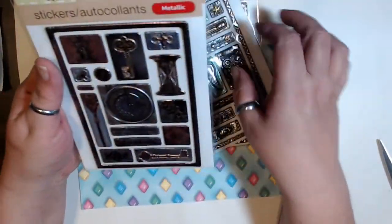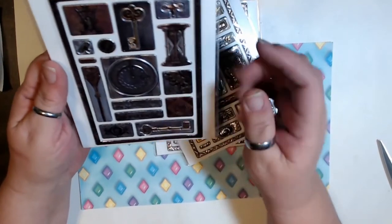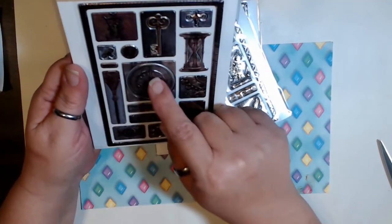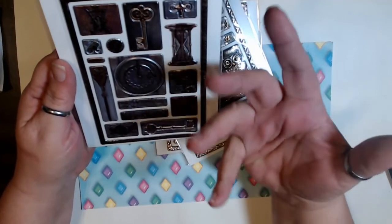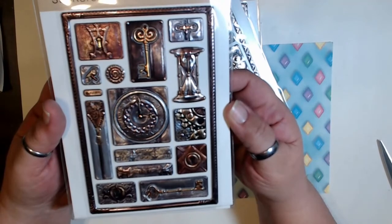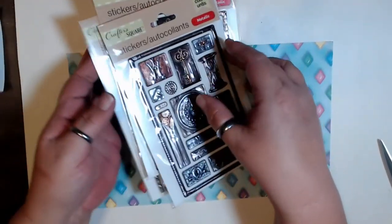And then they had these, and these were really steampunk, see? You got keys and locks and clocks and stuff and a zipper. And I thought this was really cool for journals and stuff. So I grabbed that one too. See, I'll show you. Look. Okay. So I grabbed those. They had 2, and I got them both.